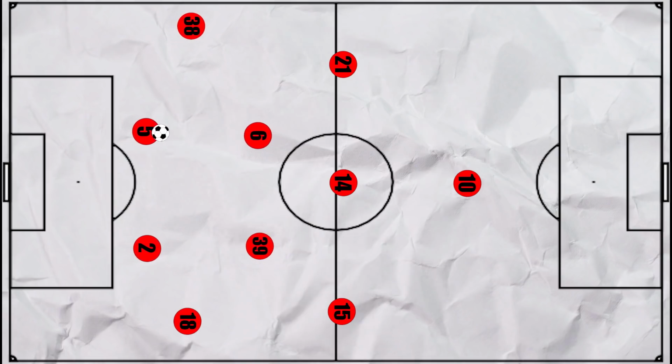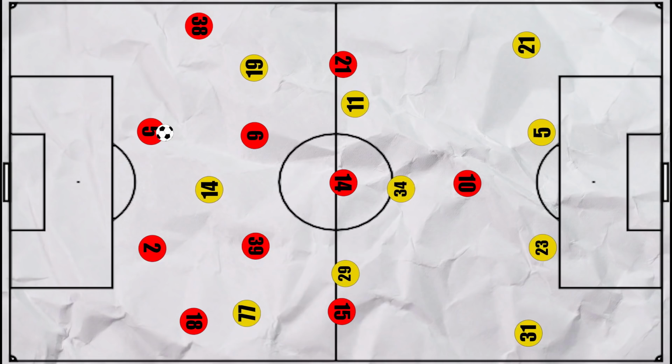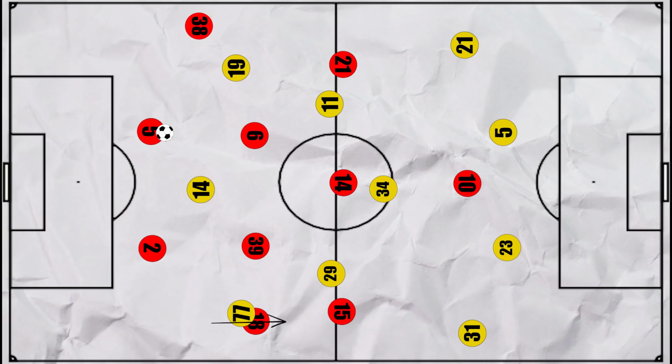When playing out from the back, United usually used a double pivot of McTominay and Pogba. Arsenal would start off roughly in their 4-3-3 shape, but would shift according to the situation. The use of United's fullbacks was key and determined much of the build-up. Young always advanced, and initially so did Tuanzebe.